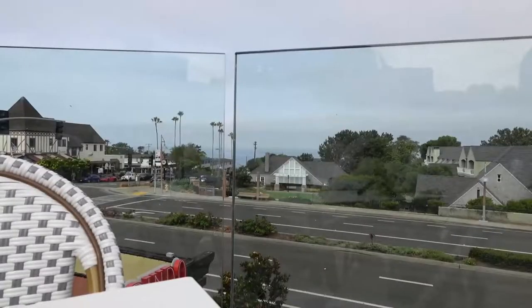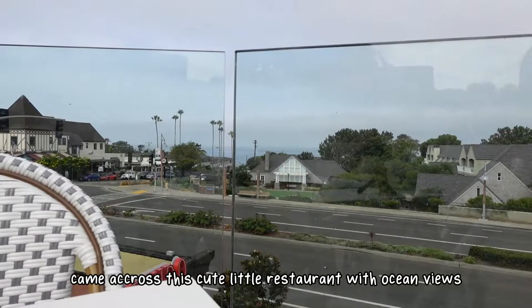I'm going for breakfast now. I'm trying to find a place nearby because the food was okay at the restaurant, but let's see what else we find.